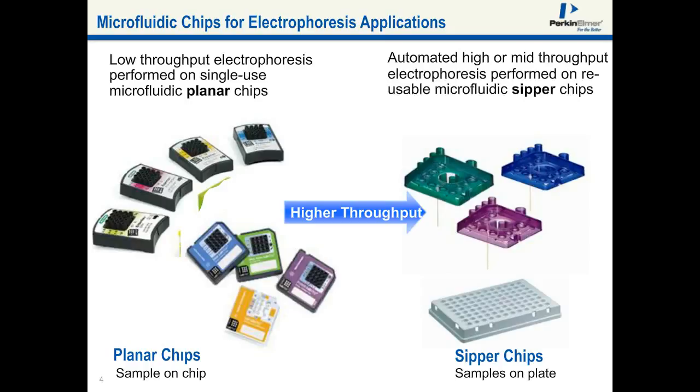In the beginning, the need of RNA quality analysis has pushed the development of the first generation of microfluidic chips for such instruments as the Bioanalyzer or the Experion. So here we call these chips planar chips because they are two-dimensional and they don't have any capillary. But due to a need of having a higher throughput and much more applications, a new generation of chips has been invented. This is what we call super chips. And these are our PerkinElmer chips right now. You can see the separate chips on the right side of the slide.